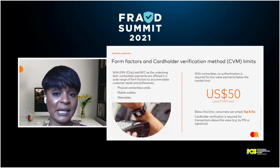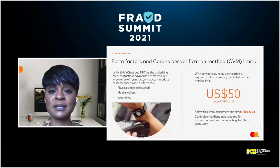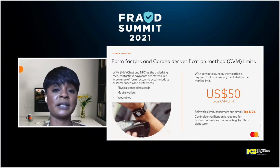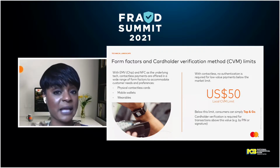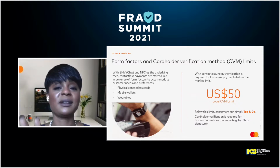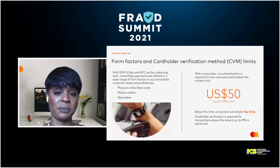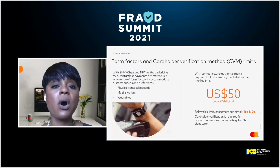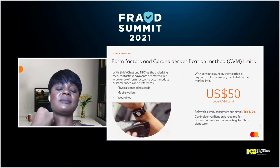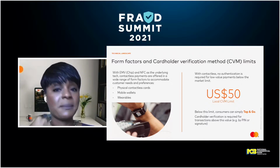You may be seeing mobile wallets. You're going to hear much more about mobile wallets in the coming months. And mobile wallets are really embedded in your cell phone. And so you may see persons using the phone to make the payment with your existing terminal. And you also might be seeing wearables. So these are the Apple Watches, Samsung Watches, even Fitbits.